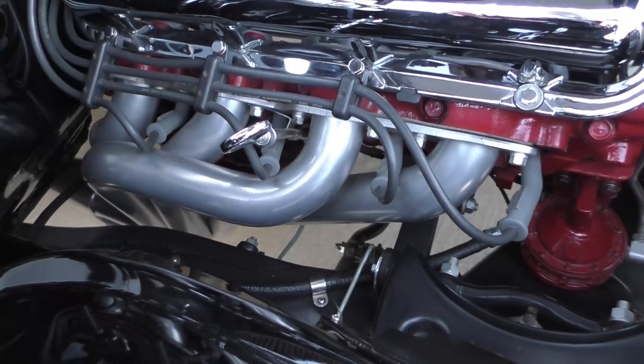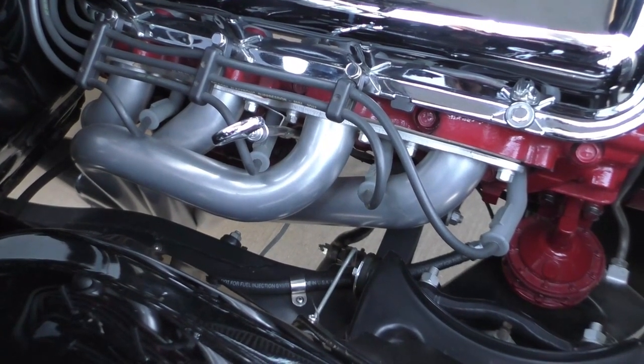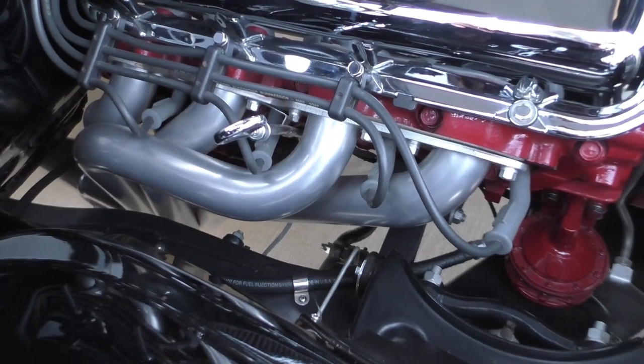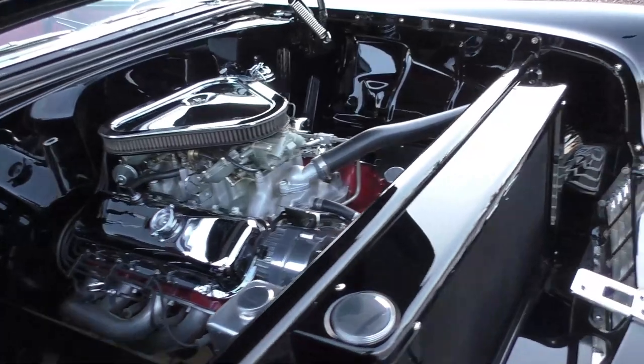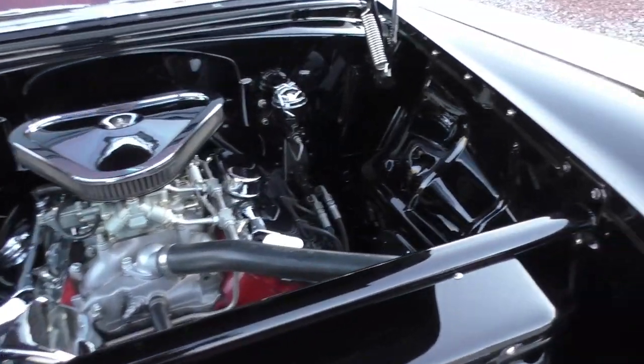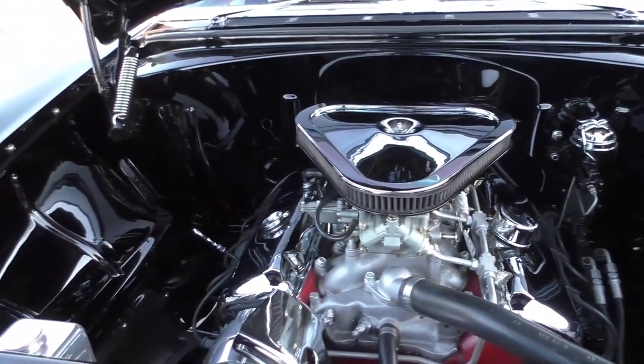Has a Tremec TKO 5 speed in it with a McLeod clutch. Instead of a pilot bushing, it has a needle bearing in there. Clutch is very smooth on it. Has a Ford 9-inch rear differential. Curry style axles, 31 spline, 390 ratio posi.